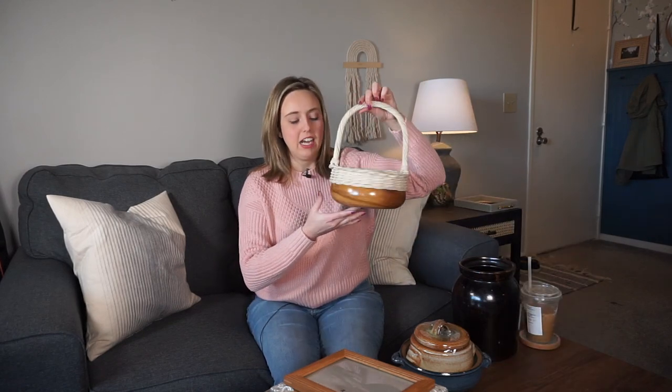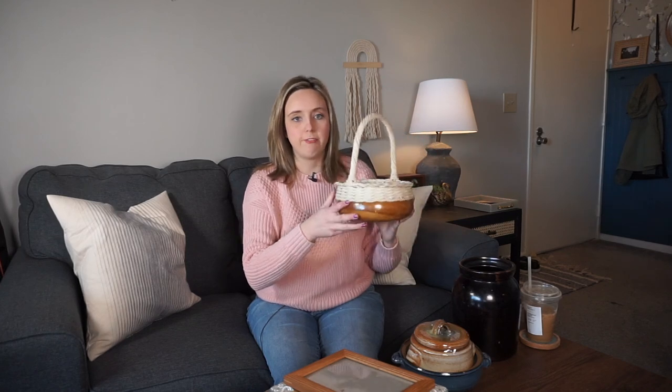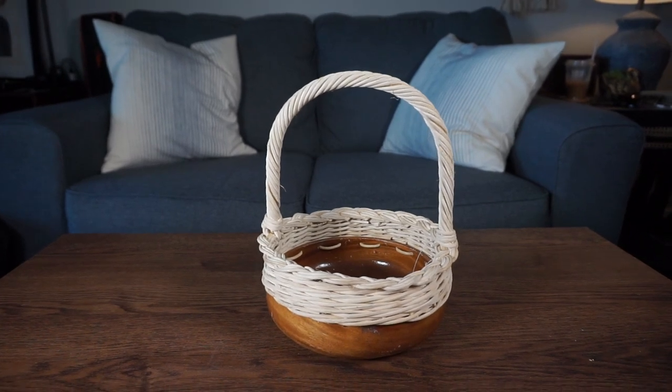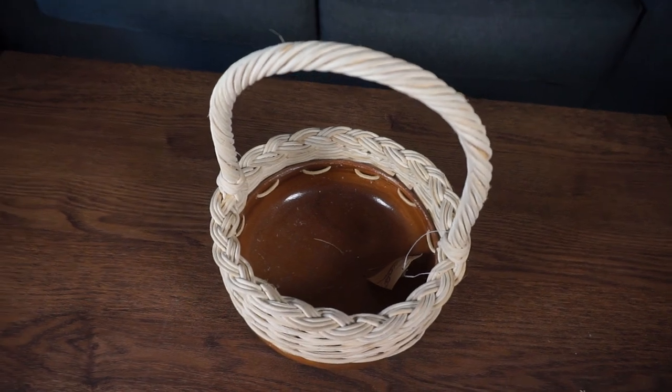So I do want to go through a couple of the things that I did pick up, because why not? I did get a handful of things. I'll start with the very first item that I picked out during the first thrift store visit, and that is this basket. I picked up this basket for $1.99. I thought that was a very good price since it has a nice wood base and then this really nice wicker top as well. Now, I don't really like this as is.